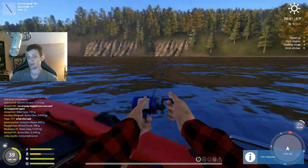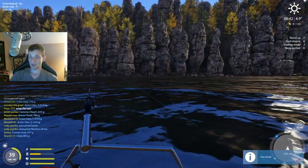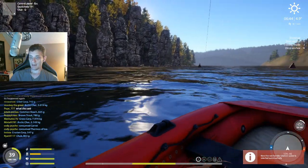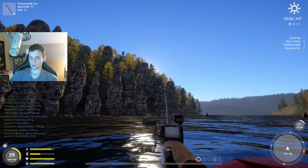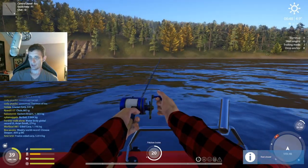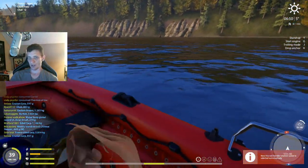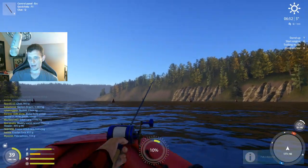You're catching such a big variety of fish by drifting this river. If you drift the whole day, the amount of different species you'll have, I mean, it may seem like we're getting a lot of the same species here, but that's just because we're fishing in a spot where these species are showing up. As we drift, it will totally change. The type of fish we'll catch will just adjust as we go. There's a little brown trout.